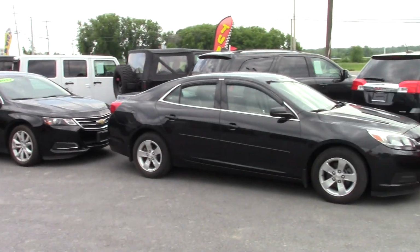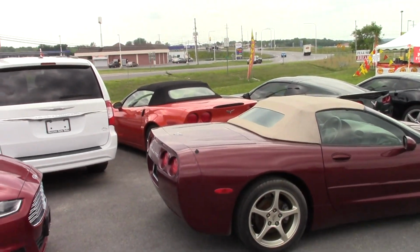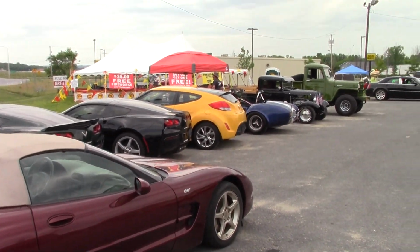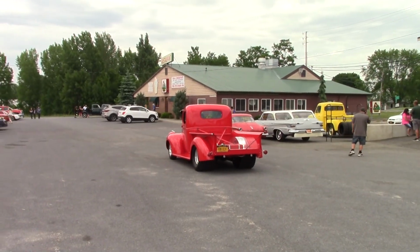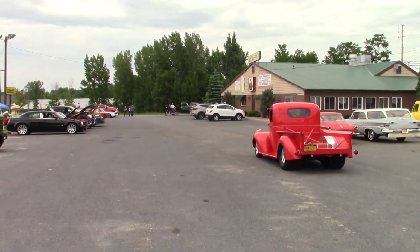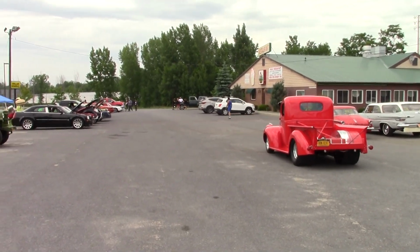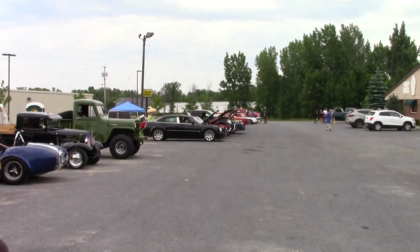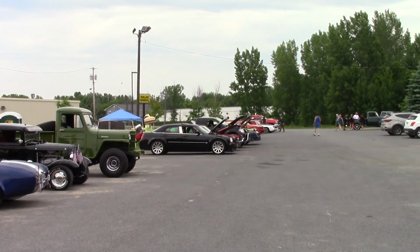Again, it may look like a cruise-in every day here at Garceau's, but it's not. He moved his for-sale vehicles out of the way and made room for the cruise-in today, and he's hoping that future ones will continue with this type of thing. And I say more power to him. The more activities we can have in our short summer months, the better it is for the entire area.